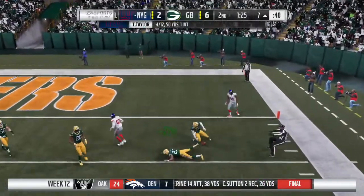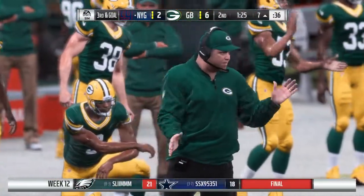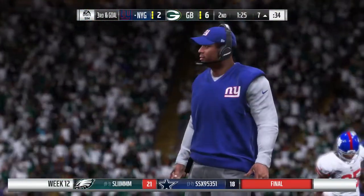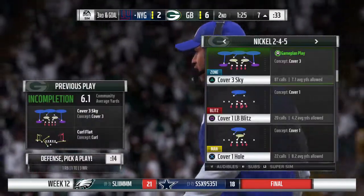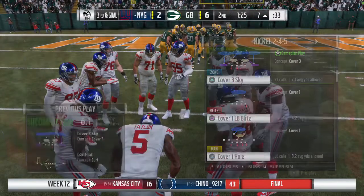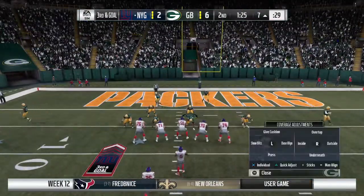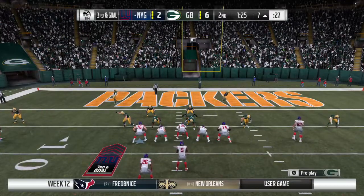And incomplete there. A nice hit jars the ball free and brings up third down. Feels like they're getting caught in between here because they didn't get completions on first and second down. Now you've got to worry a little bit about the clock because you prefer not to give them another shot here in the first half. But if you don't pick up the first down, guess what? You're likely going to have to.